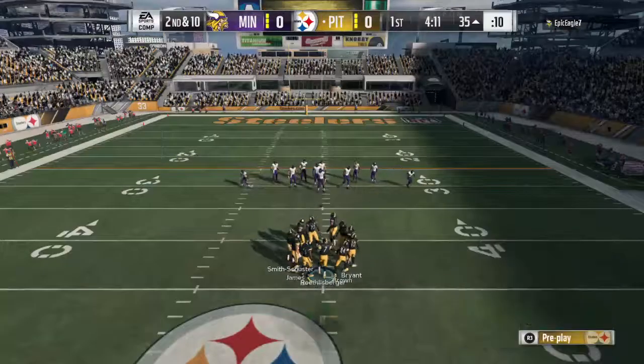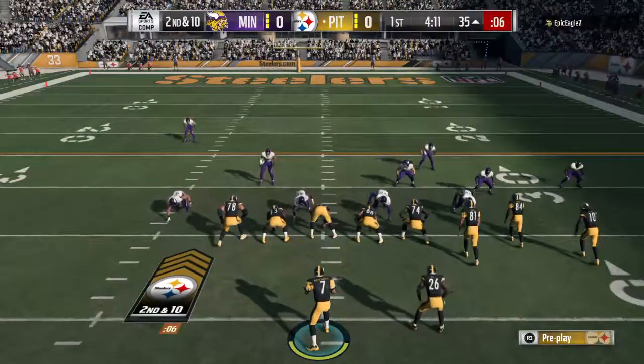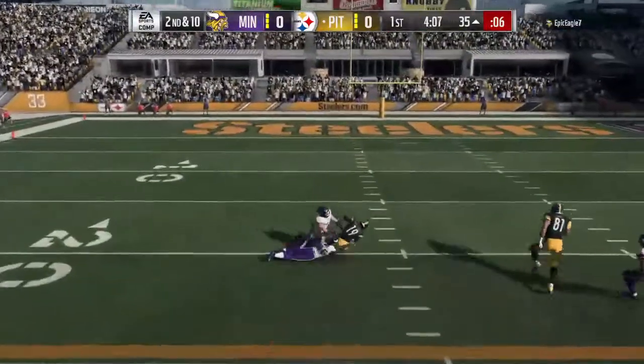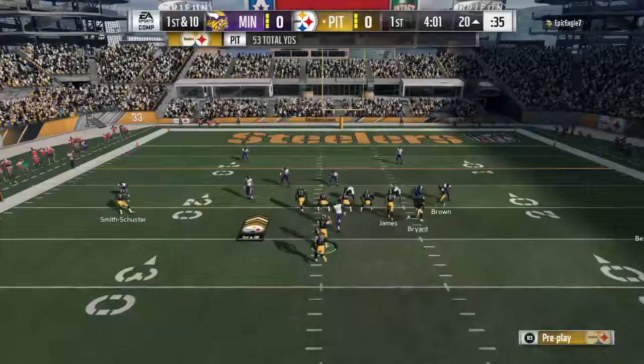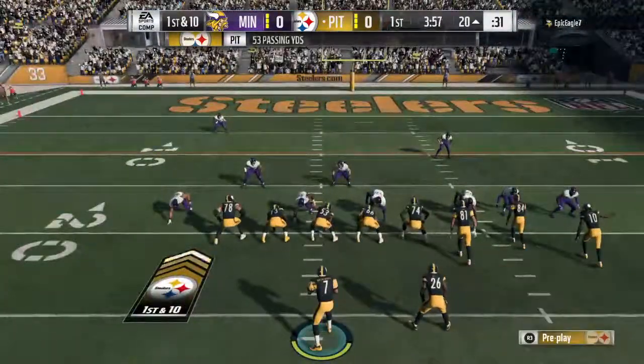Offense still needing 10 yards. Second down. Throwing again, it's Roethlisberger. Over the middle, hauled in by Smith-Schuster. And they'll get this one down to about the 20-yard line. The passing game in rhythm right now for Pittsburgh. There's another first down.